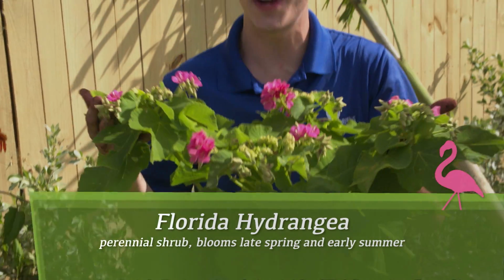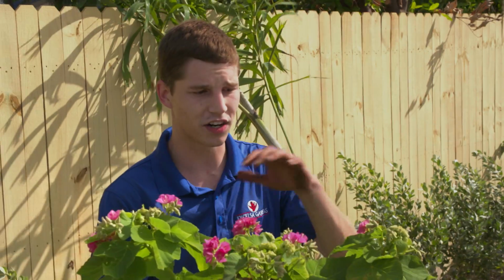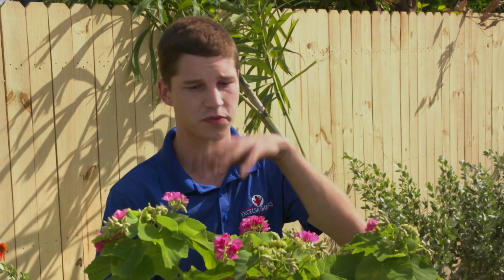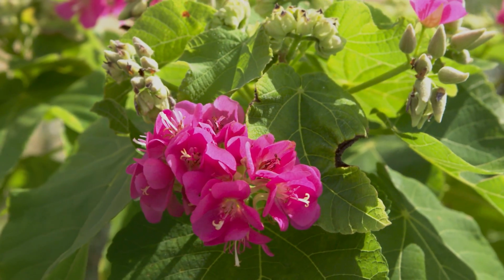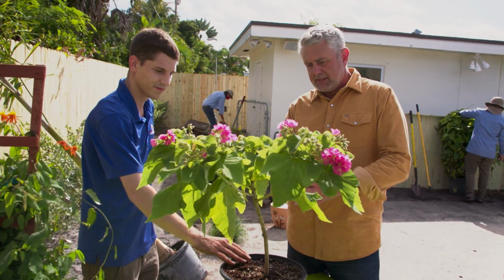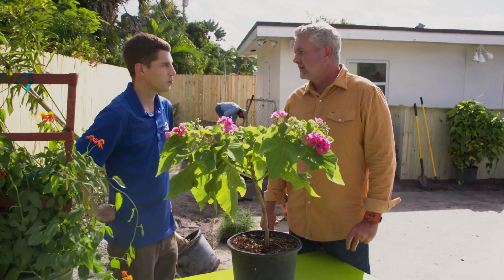They call this Florida hydrangea here in Florida. It's got the great neon pink clusters of flowers. Beautiful. These start flowering in fall and they'll go winter, spring. So it's a really nice winter blooming plant here in Florida. Another great Florida-friendly plant. Now, where would you put this in the yard? Is this like a hedge? Is this just for some color? It's definitely along the lines of a hedge planting for sure.